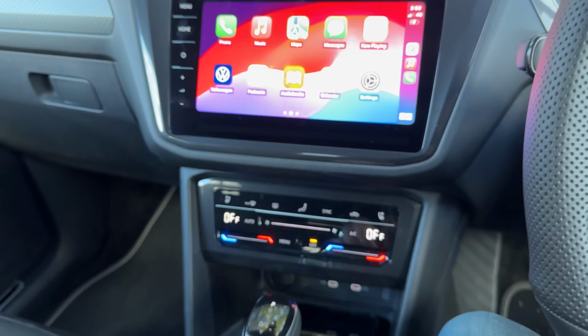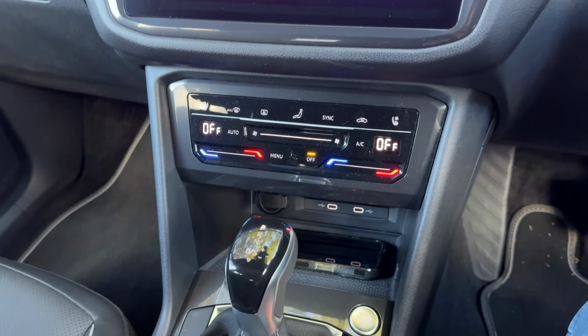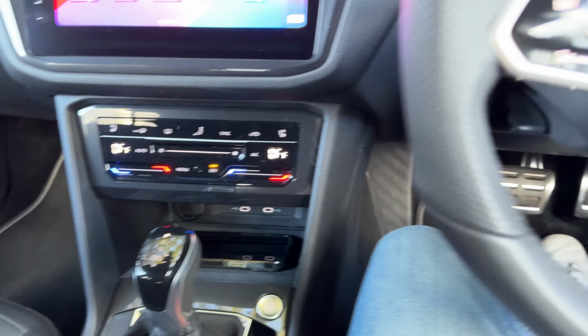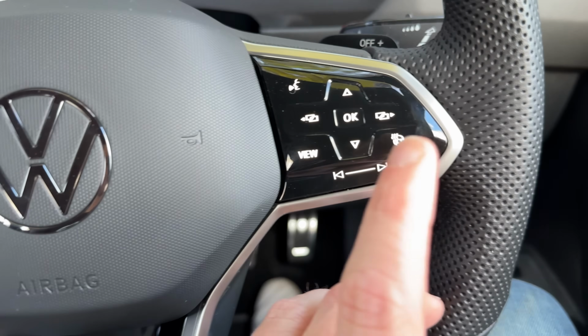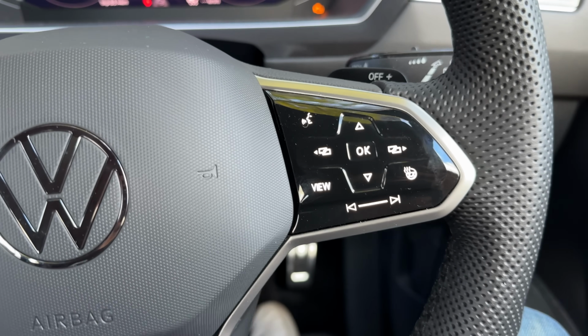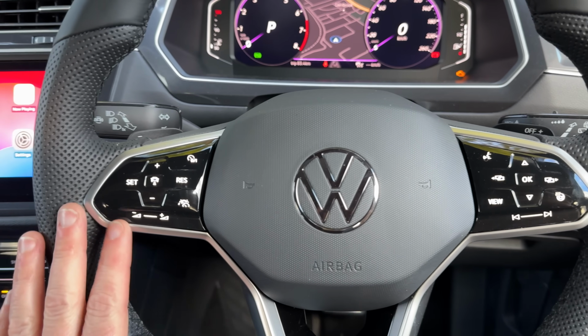Oh, you don't get heated seats and cooled seats on every version of this car, so don't go thinking that if you buy the base model you're getting that sort of stuff as well. You do get it in the top spec, and also in the top spec you get a heated steering wheel. The button's there, and yes, it's a haptic button. Yes, it's on the steering wheel. Yes, you will bump it, and you might bump other buttons on the steering wheel as well.